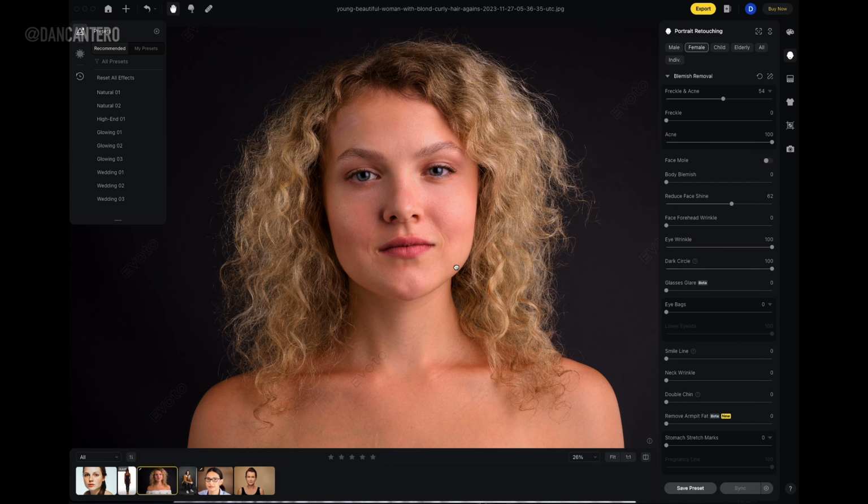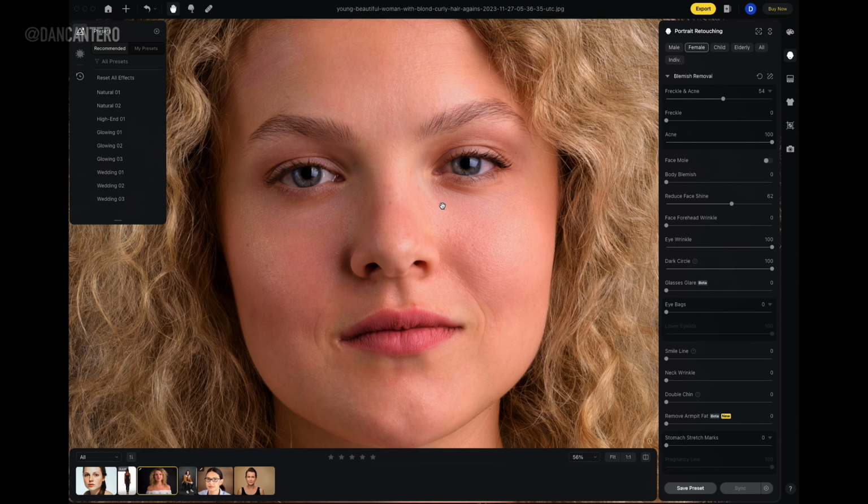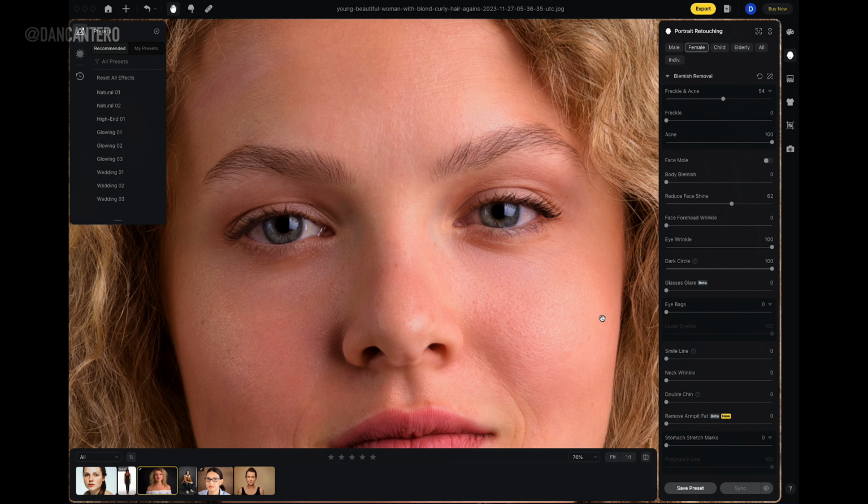Okay. Where are we up to? We did the glasses glare. Now we're going to look at the eye bags. Again, she doesn't need a lot of work in there, but let's see if we can get it to look any better. I'm going to go all the way up to 100 again. And again, it cleans it up. It just freshens it up. It doesn't look fake. It looks like it's giving people a rested look.